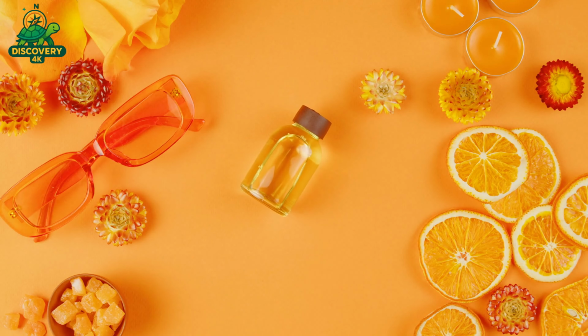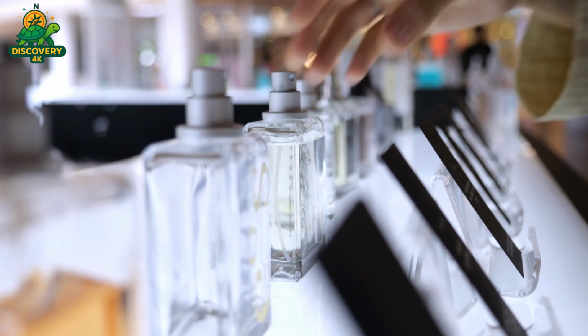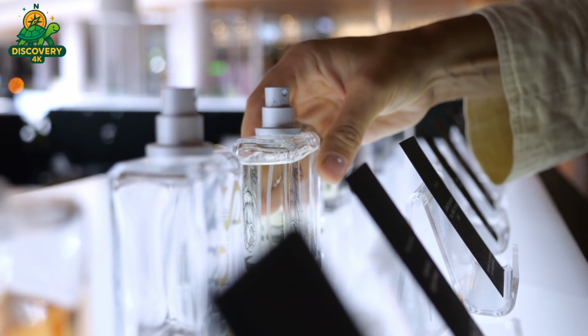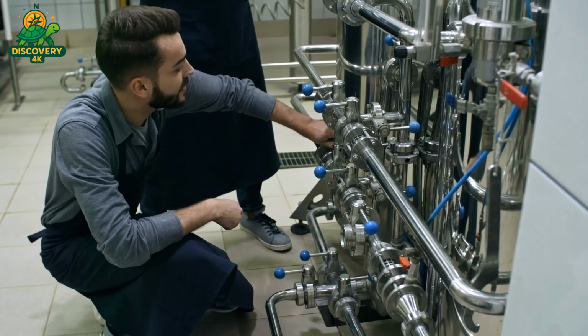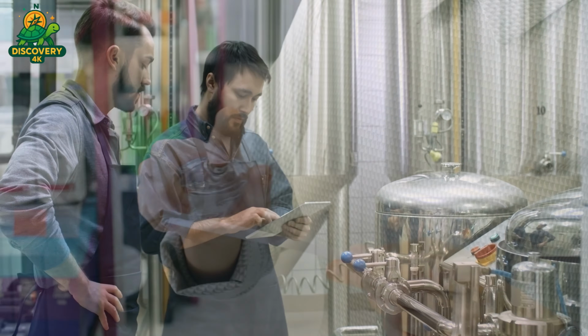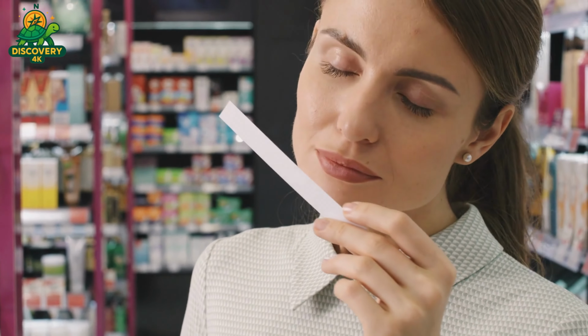Top notes. The initial impression, usually light and volatile, e.g. citrus, mint, herbs. Heart notes. The core of the fragrance that emerges after the top notes fade, e.g. rose, jasmine, cinnamon. Base notes. The long-lasting foundation, e.g. sandalwood, amber, musk.